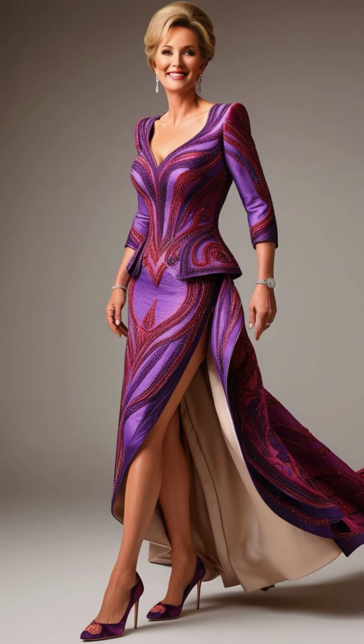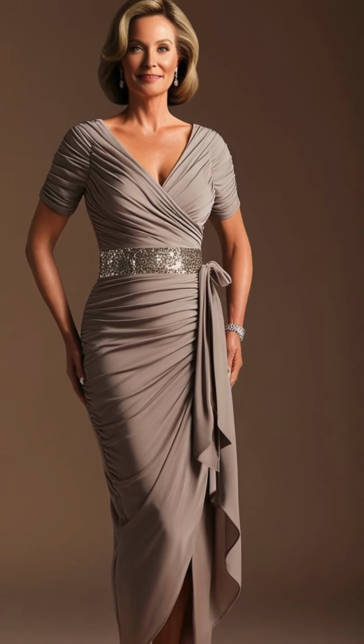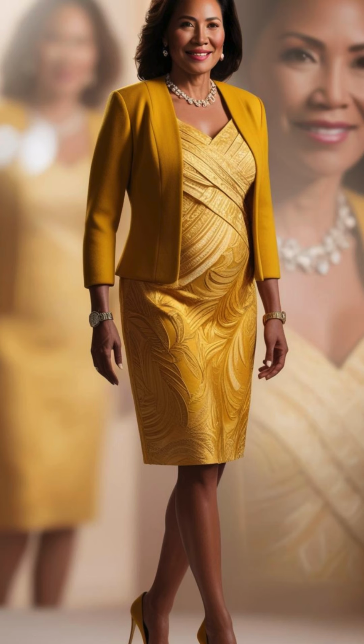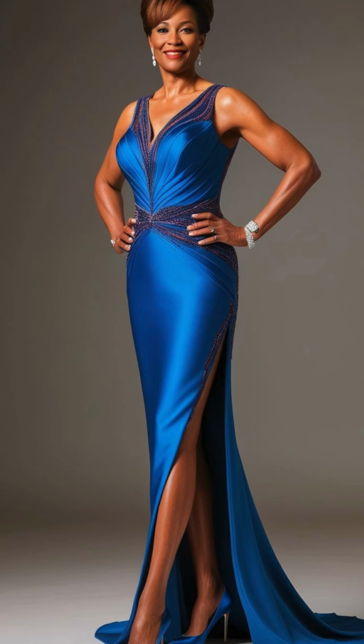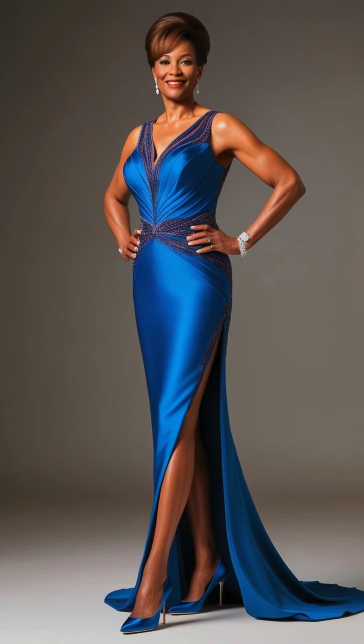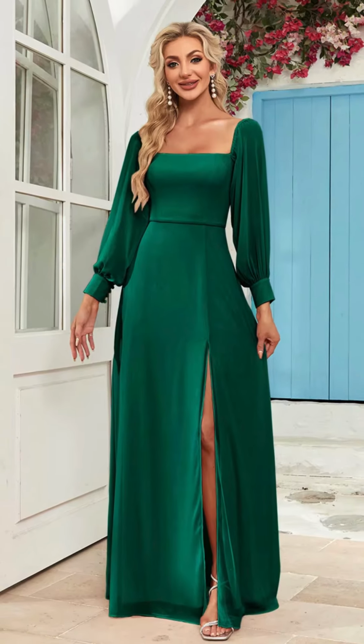Color plays a significant role in setting the tone for your outfit. While traditional colors may come to mind, don't shy away from exploring bolder hues or even subtle patterns. A unique color can make a statement and add personality to your look while still being appropriate for the occasion.